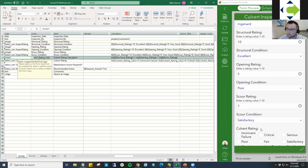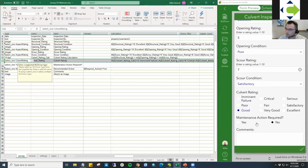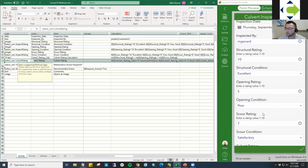We're not seeing this field because it's just doing the calculation. And then in our actual select 1 culvert rating field that we see in our survey, we're referencing this field name, so we're referencing this calculation. And this calculation is set up much like I've done the same. So I've defined each value between 3 and 30, which is our possible range here. If users enter ones for every field, the minimum they can get is 3. And if they enter tens, the maximum they can achieve is 30. That would be a perfect culvert.